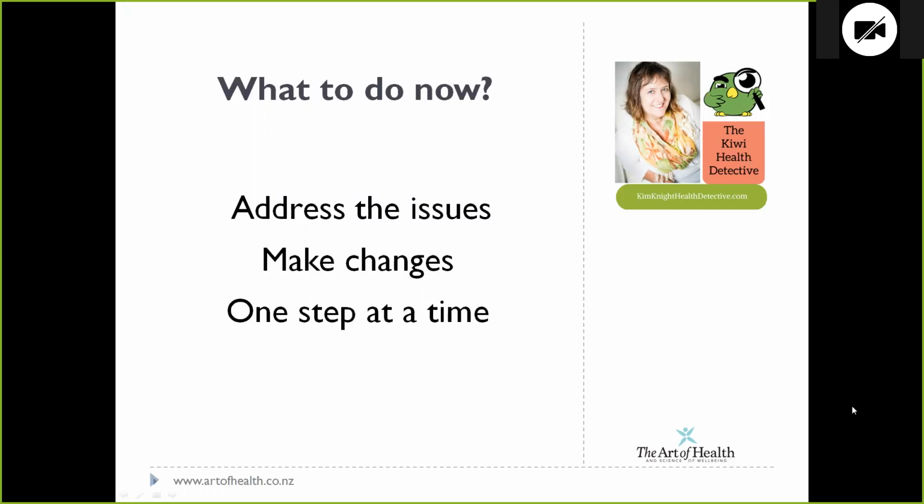And you can look at each of these 10 issues that I've gone through, and if you've ticked any of those, you just have to ask yourself, what do I need to do to change this habit, in order to change the response that my body is giving me as a result of doing this habit.